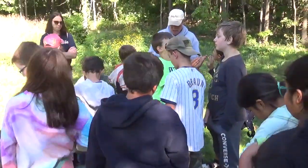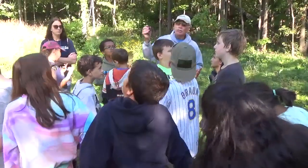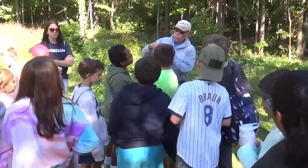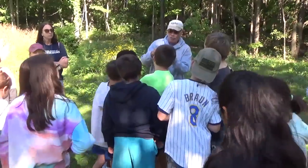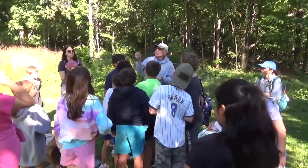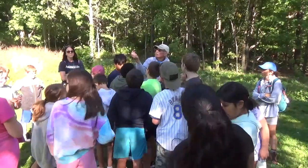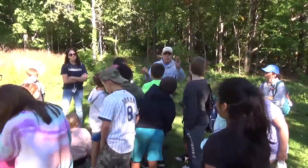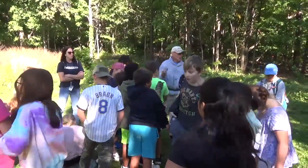Here is a hickory nut with what looks like some kind of bug on it. There are so many different kinds of mounds. These are some more hickory nuts. All right, we're heading back.